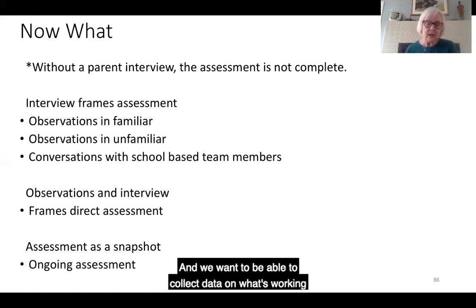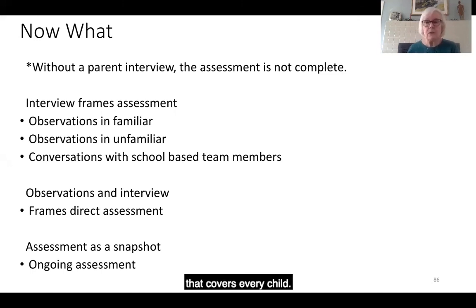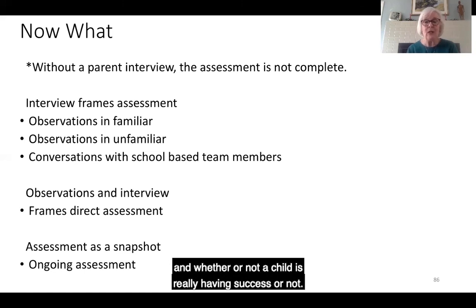So that ongoing assessment, and we want to be able to collect data on what's working and what's not working for your child, because every child is so different. There's essentially no intervention that covers every child. We have to try things. We have to know what we're trying, why we're trying, how long we're trying it, and whether or not that child is really having success or not.